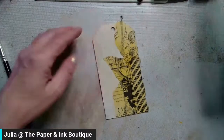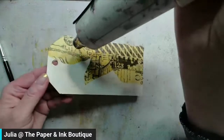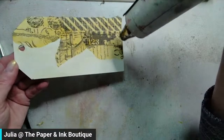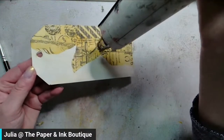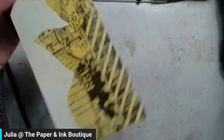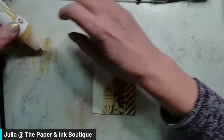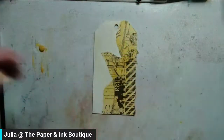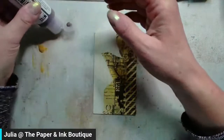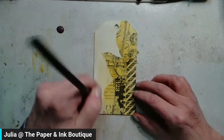Just going to hit this with my heat tool. There you go, that's what that looks like dry. That's very, very cool. I love it. I think I might put on a little bit more of that matte tint, but I also think I'm going to use this one. This one is called Nutty. It will give you more of a sepia look to it.